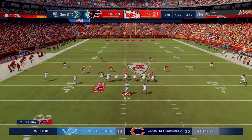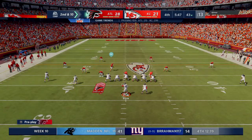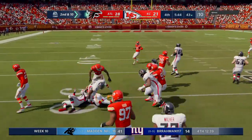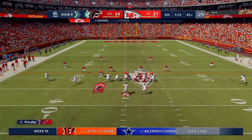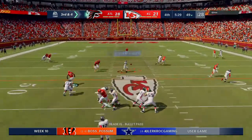Ball on the 43. From the shotgun now, here's an inside give. They get 6. That'll leave them with 3rd and 4. The Falcons on 3rd down. They've hit it 50%, 3 of 6 to this point. This is 3rd and 4.